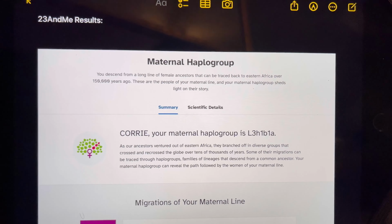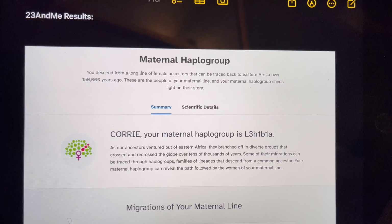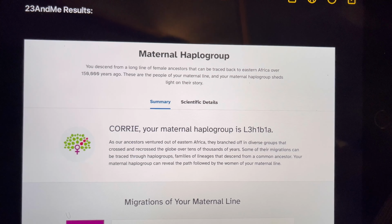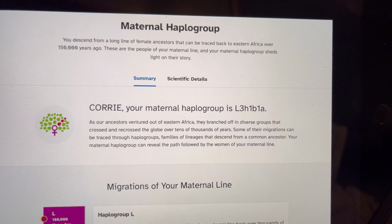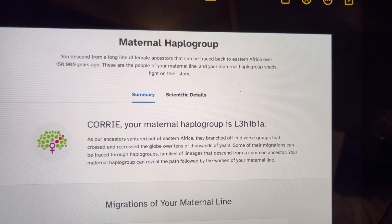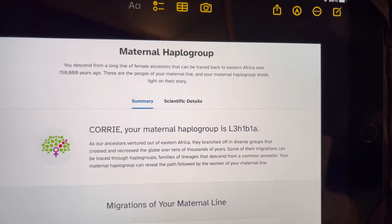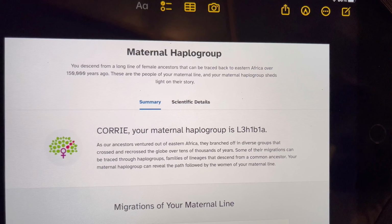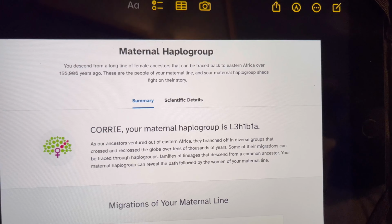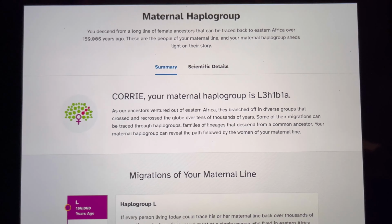Here we go. As you see, I got my haplogroup on 23andMe. This is my results. My maternal haplogroup, as you see, says you descend from a long line of female ancestors that can be traced back to Eastern Africa over 150,000 years ago. This is East Africa. These are the people of your maternal line, your mother haplogroups, which shed light on their story. Now, as you see, my name is Corey, aka King Lit Corey.